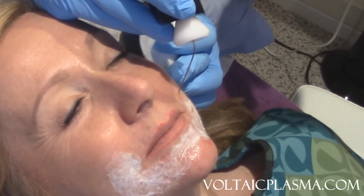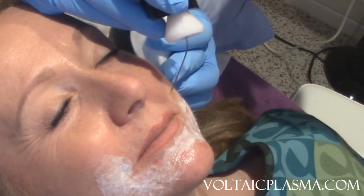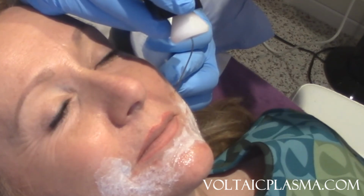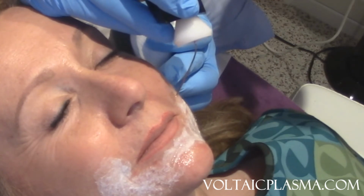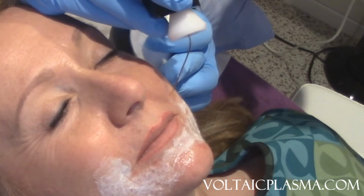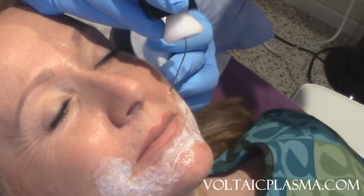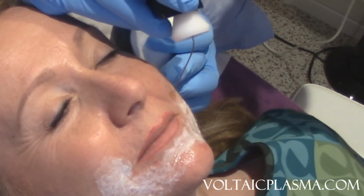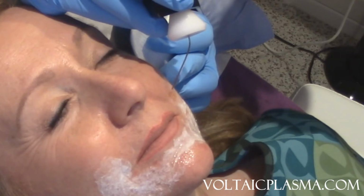Because we're not on the eyelid area, as you can see I'm applying the spots almost instantaneously, say a quarter of a second. Quite close to each other. So what we're looking to do is just to transfer the heat in the skin to cause the localized skin tightening.